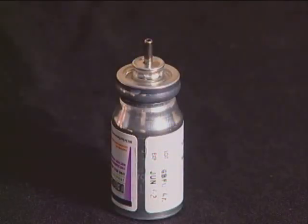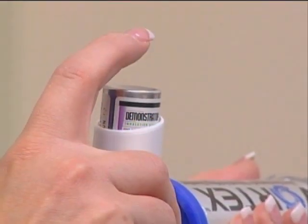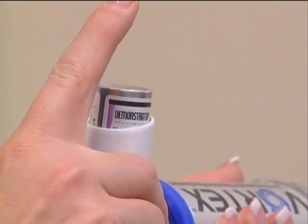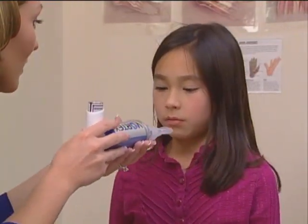The medication most often given in school and childcare is the short-acting bronchodilator, albuterol. This medication is delivered by a metered dose inhaler. This device delivers medication in a fine mist to the lungs. Correct use of inhalers is important and may be a problem for many children.